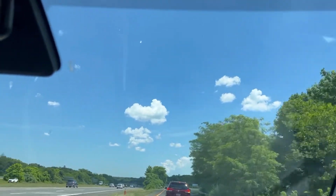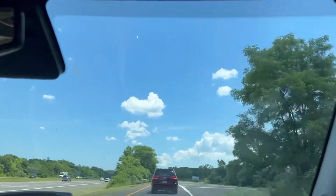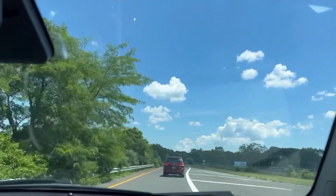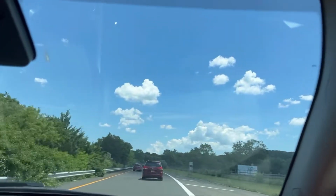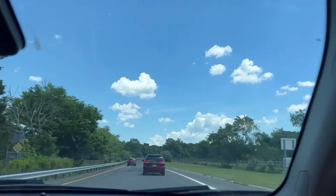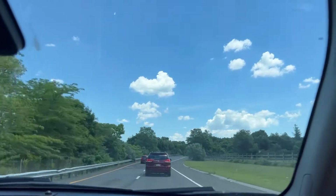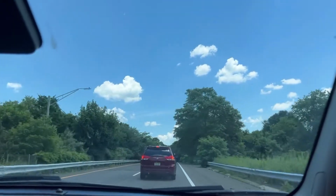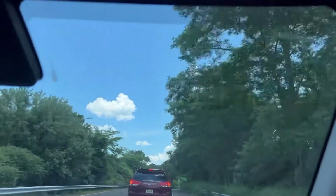We are on the way to Montauk, New York from Fresh Meadows, New York, which is in Queens, if you're not from the area. It's actually quite a beautiful ride. I would say it's about an hour and a half, maybe 2 hours, depending on traffic.